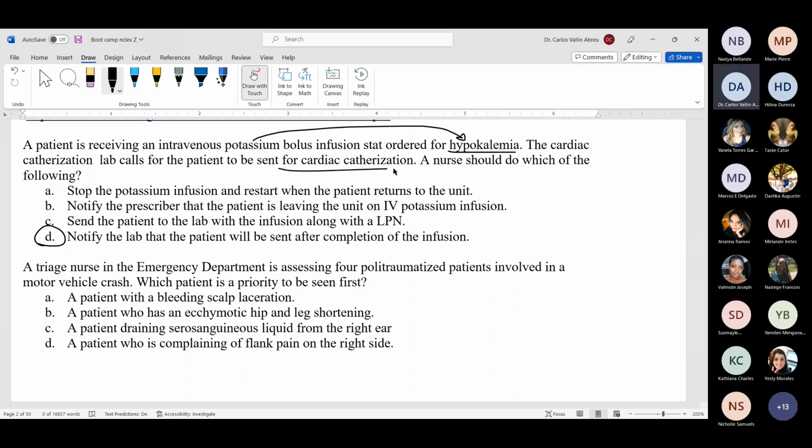Okay, the patient needs a diagnostic test, but what has priority? The hypokalemia or the diagnostic test? Can the diagnostic test wait? Yes, it can wait. So what you need to know is a nurse should not administer intravenous potassium without supervision.